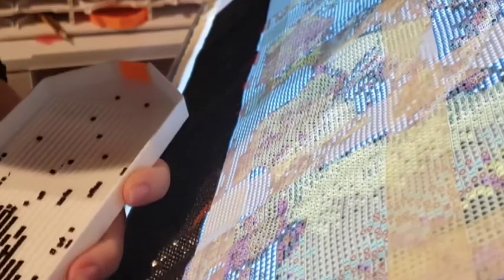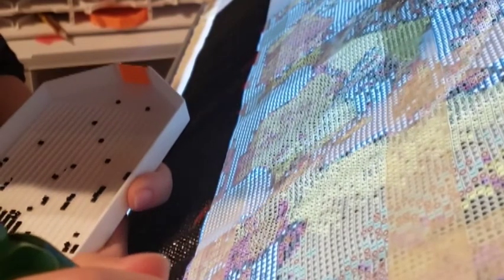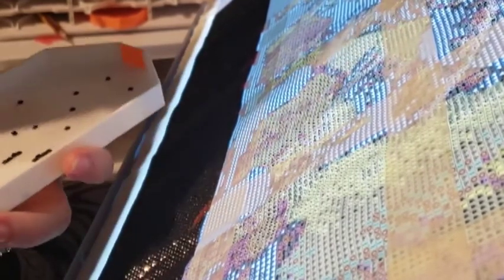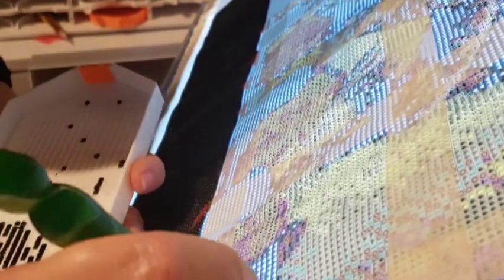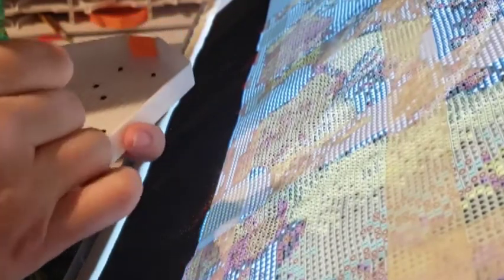I gave the smaller soulmates to my mom to have her try it out and see if she liked diamond painting, and she does. So she just got her first diamond painting that she ordered in the mail today, and she said she was going to get it out tomorrow and start working on it. I believe it was a bigger one, but she ordered it from Amazon. I don't think she'll be heavy into it like I am.